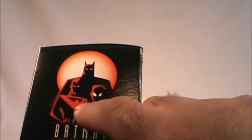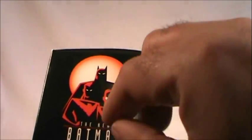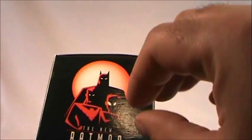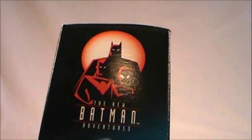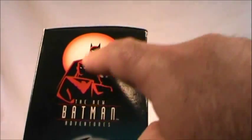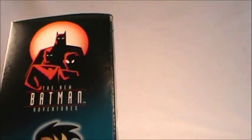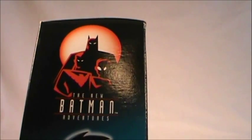I believe it was Batgirl, or either Robin or Nightwing. One of the two would disappear in the video game to kind of show that Batgirl was part of that video game. So they kind of did some graphic rendering. But I always thought this was a really cool logo. And I had seen after a while that they did include Batgirl down here in the bottom. So this is the new Batman Adventures.